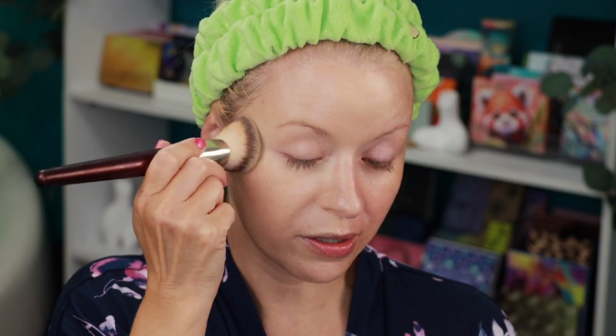So this skin tint is actually providing really good coverage, and it said it was going to be light coverage. I kind of feel like it's a little more medium coverage, and I'm loving the shade. I think this is a great shade match for me.